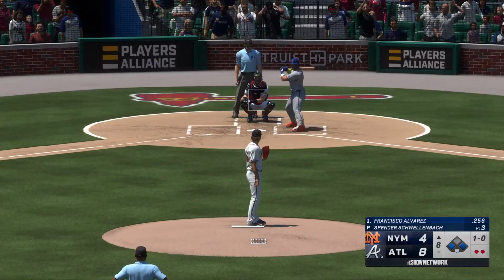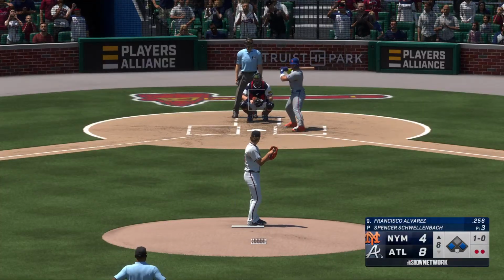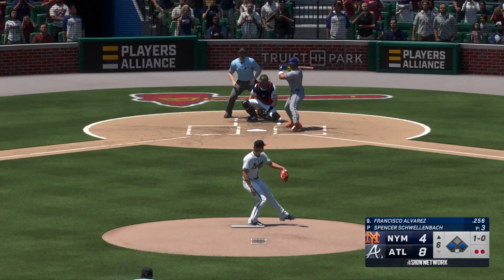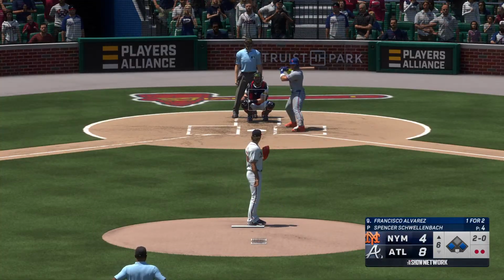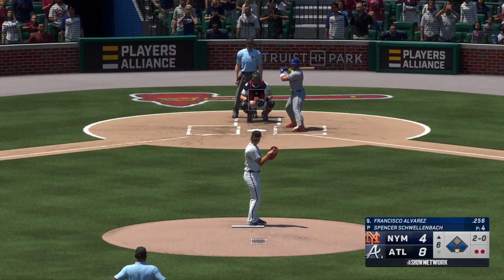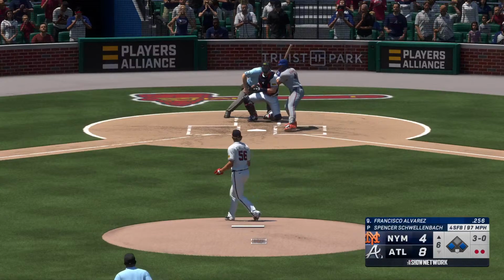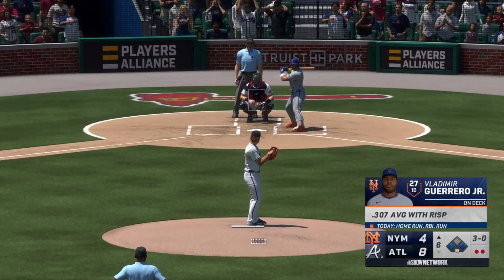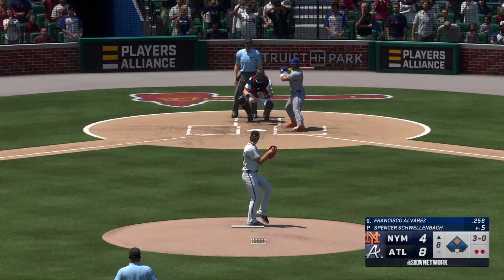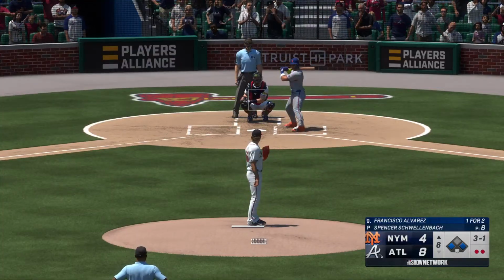Alvarez in the box, lays off for ball one. Ball. Runners on first and third, 2 away. Just missed. Pressure mounting right here with the tying run in the on-deck circle. He's got to find the strike zone. That one catches the corner for a strike.